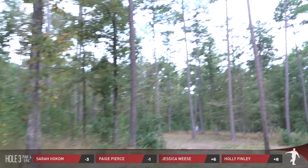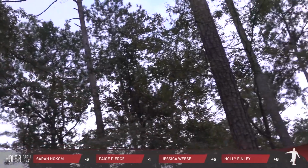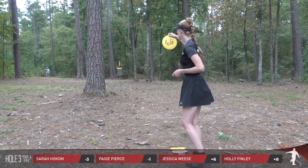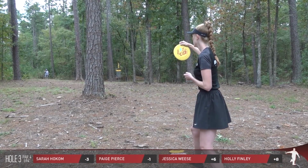Being out of position like Jess is, just slightly off the fairway, really does make it difficult to get a good second shot. As you can see, she was merely a foot or so off of the fairway, but it made it really challenging.